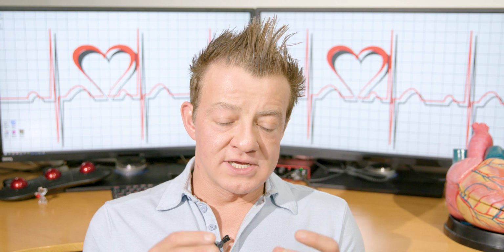The reason it's called congestive is because fluid backs up. Fluid gets into your lungs, fluid can get into your legs and get into other body parts, and then when your heart's not pumping efficiently, there's not enough forward flow, blood backs up into your lungs, your legs, your neck veins, and kind of all over the place, and then that's why it's called congestion.